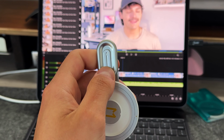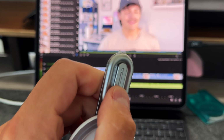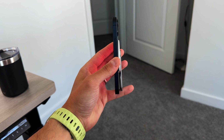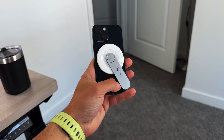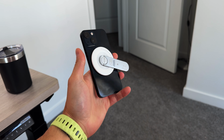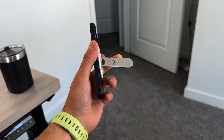There's a 3mm ceramic blade that is spring loaded that you can push out to then cut open whatever Amazon boxes you are unboxing. And it works extremely well. Again, since it is spring loaded, it'll never come out by accident. It's not going to cut you up. And it's only 3mm in height, so it's not going to be able to do that much damage to somebody else by accident. So keep that in mind, but a great tool to have at your disposal that attaches to your phone via MagSafe.